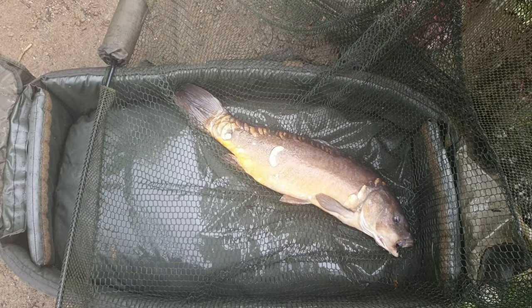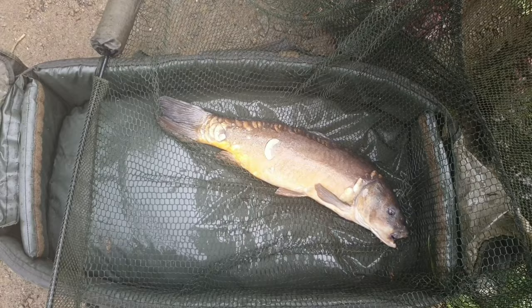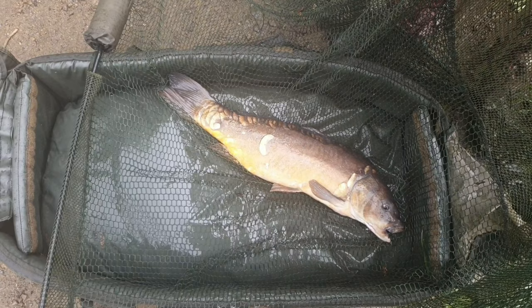Finally, a fish is on the mat after a challenging start to the session. Not the biggest, not the prettiest, but it's nice to hear those alarms screaming. This fish was taken on my dad's rods on a solid bag setup after seeing carp topping over his area. So stay tuned, and hopefully there'll be much more to come.